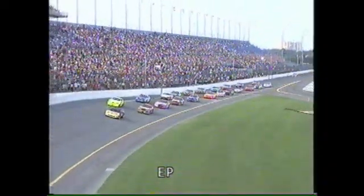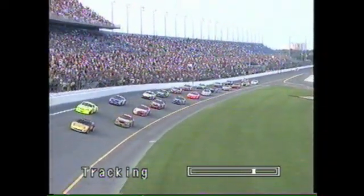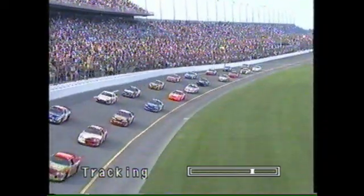Slot, restrictor plate, bump drafting. That's what's ahead tonight. Let's rejoin Darrell, Larry, and Mike.